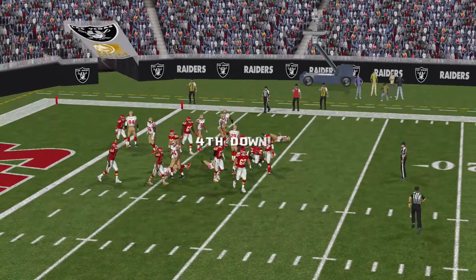Hey, let's go one deep. Danny, turn it up, man. All day, baby. Come on. You turn it up. With the throw. Caught out of bounds. Number 11 was the one they were trying to get the ball to, the intended receiver on the play.